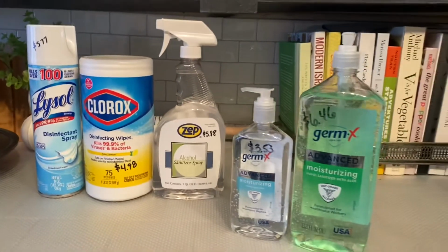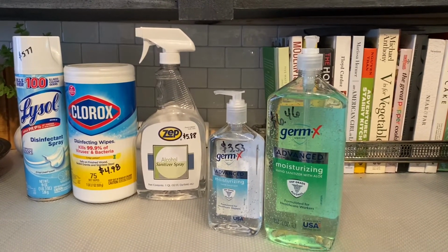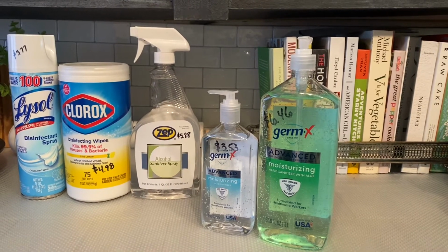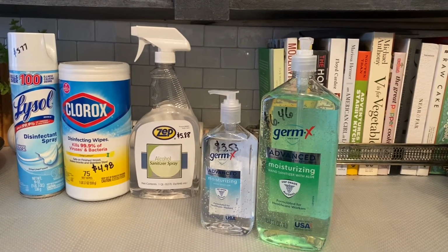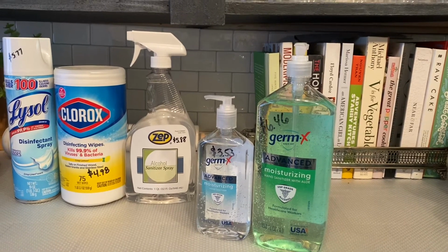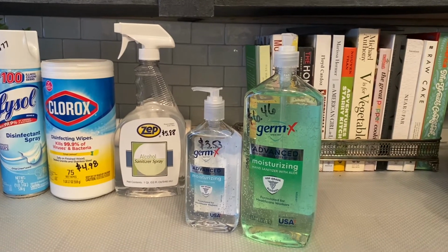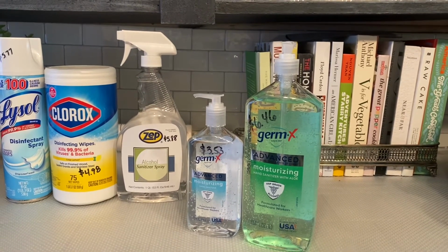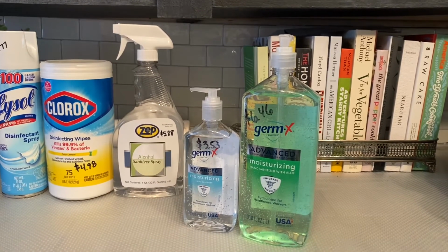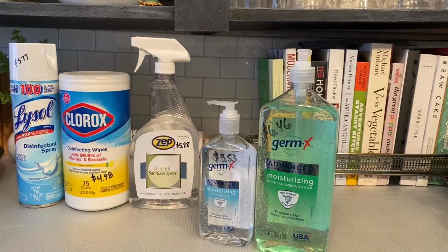And I also today purchased this Germex. The green one has aloe in it. It was $6.46. And then I picked up a smaller container, which is a 12 ounce for $3.53. I do use the smaller ones. I have them in my cup holder in my car, and I use them anytime I'm out and about. Before I put on my seatbelt, before I touch my steering wheel, I douse my hands in hand sanitizer.